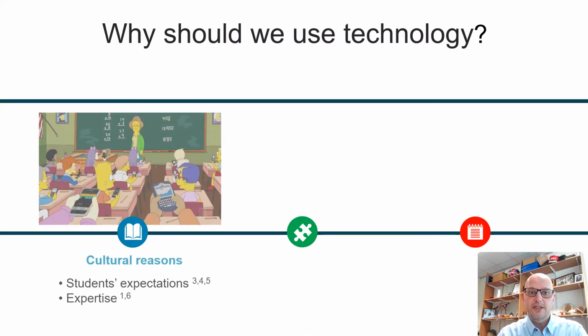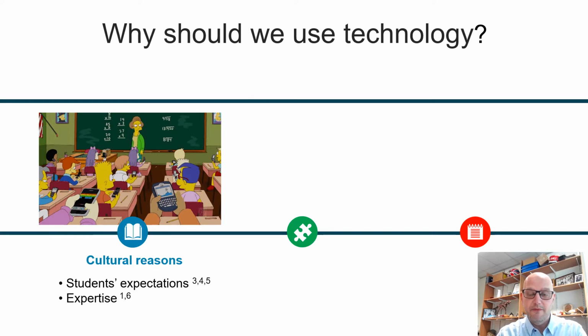So why should we use technology? First of all, expectation. Today, students who engage in media-rich environments have a new expectation and demand on tuition, which may encourage universities to invest in high technology tools and adapt the way they engage with students and deliver teaching. And then expertise. These digital natives are often skilled, confident users of technology.